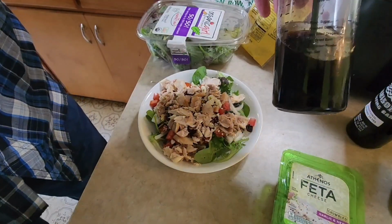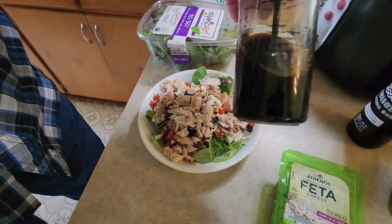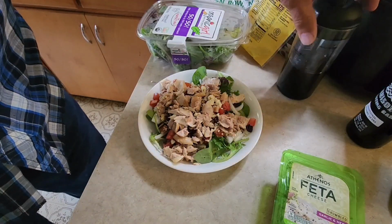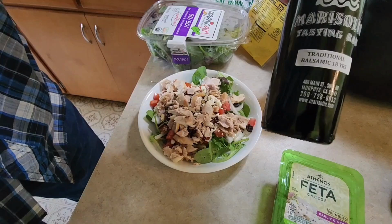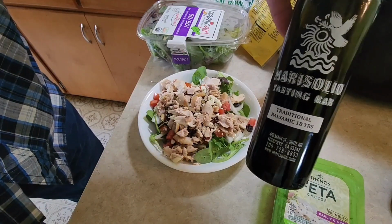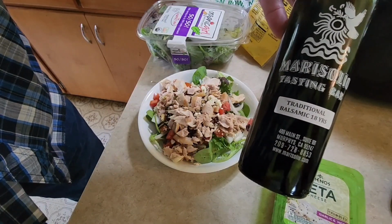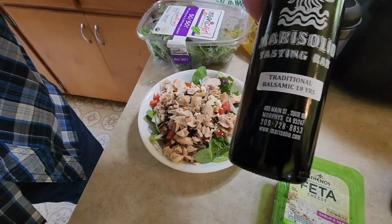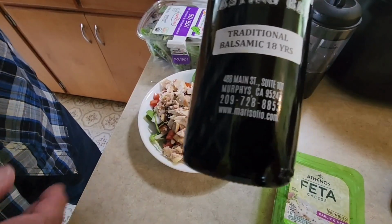Now our dressing is going to be half and half olive oil and balsamic vinegar. And not all balsamic vinegars are created equal. We love this one right here. It's a 18-year balsamic vinegar. It's so amazing. I cannot even tell you how good this is.